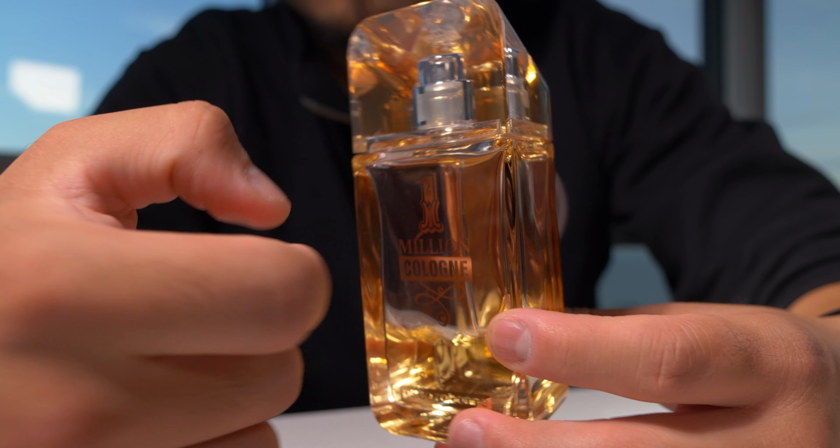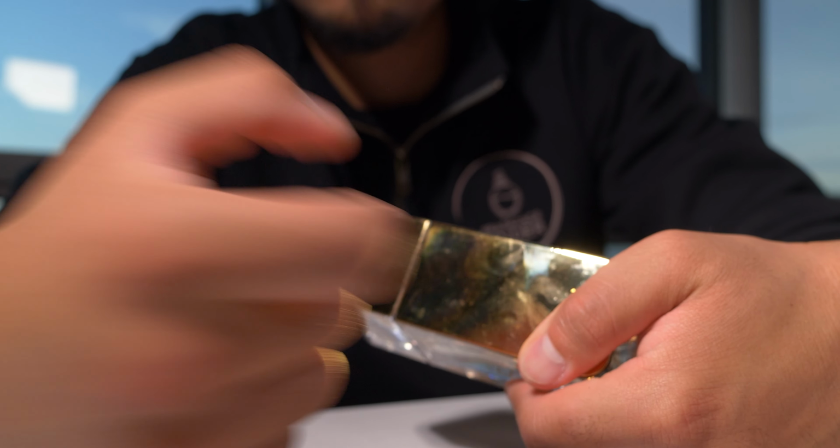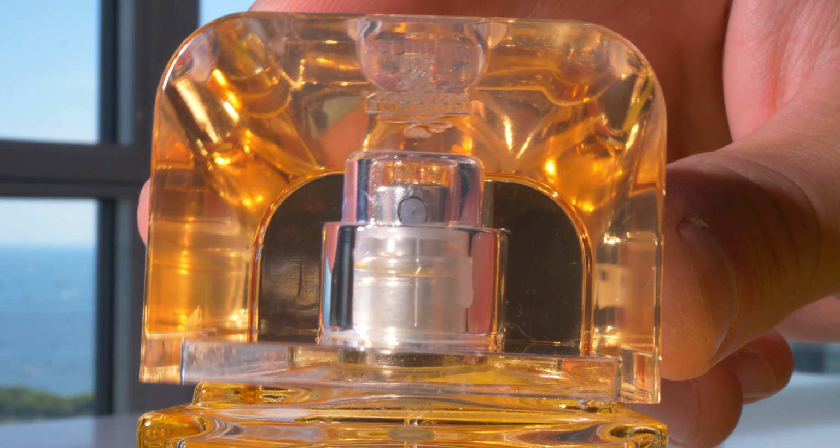The bottle design stays true to the gold bar theme, except it's all glass, even at the front and all around. The lid comes off very easily. Feels like it's not firmly on there, but when you flip it upside down, it's not going to come off. The trade-off here is that it's going to seem a bit cheaper because the atomizer is not integrated anymore. But with that being said, let's give it a spray.